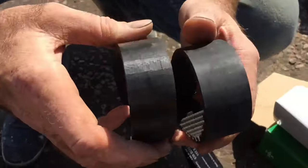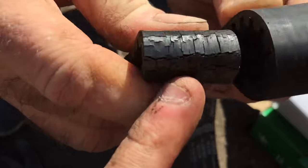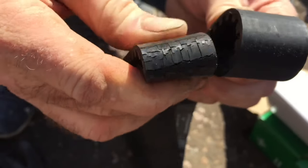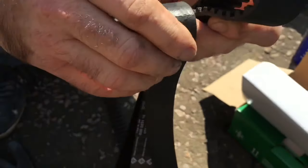The old belt off there, guys, and I've got Chris to put it side by side with a new one. And I mean, Chris, how long was that gonna last? Not long, was it? A little bit of pressure on that would have gone, wouldn't it? Bad, isn't it? Very bad. So we're now gonna get those idlers on and then get that new belt fitted.